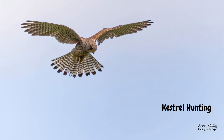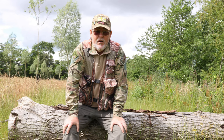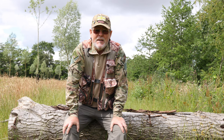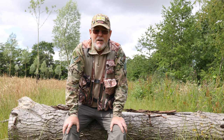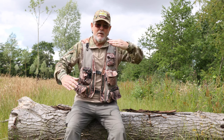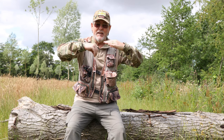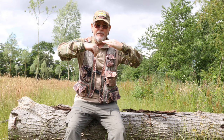Okay, when it comes to kestrels hunting, kestrels are the master of the hover. They're absolutely fantastic to watch whilst they're hovering above the ground looking for food. The wind plays a major factor in this, and in the video clips I'd like you to note that, from a photography point of view, kestrels will always hunt into the wind. So if the wind's coming like this, the kestrel's head will be absolutely static. It's incredible to watch whilst they're hovering and searching for food.